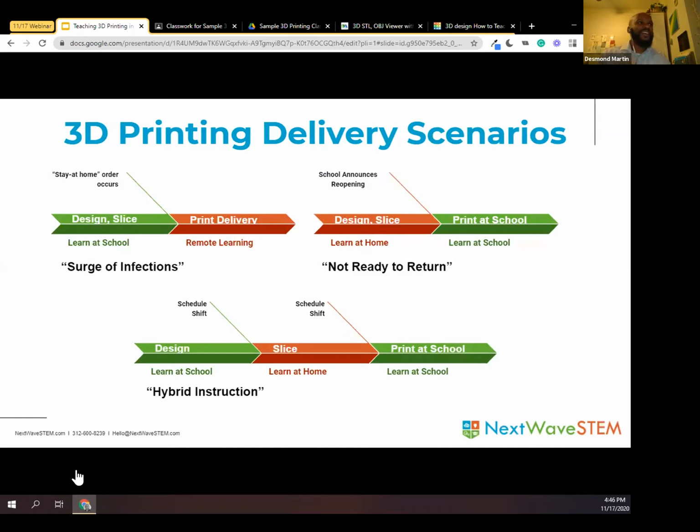We think of them as the surge of infections, where we are in a learn at home scenario and then have to go remote. We think about it as a not ready to return, where we were learning at home, and then we might eventually make that change back to going back and learning in school. That's something that we all hope for, but that's the situation where we find ourselves in, many of us right now. And then there's the hybrid instructional model, where we might have different school populations, an A band and a B band, spending some time learning at school, some time at home, and then flipping back to school, just keeping those exposure events as low as possible.